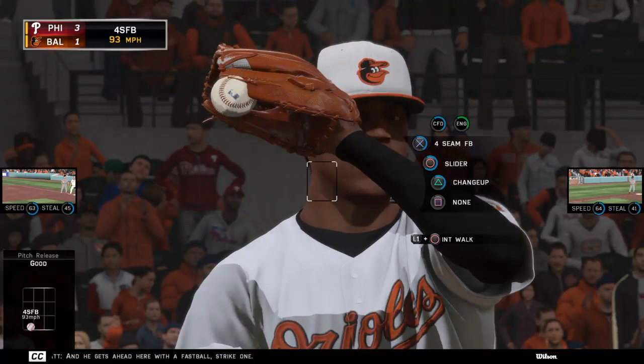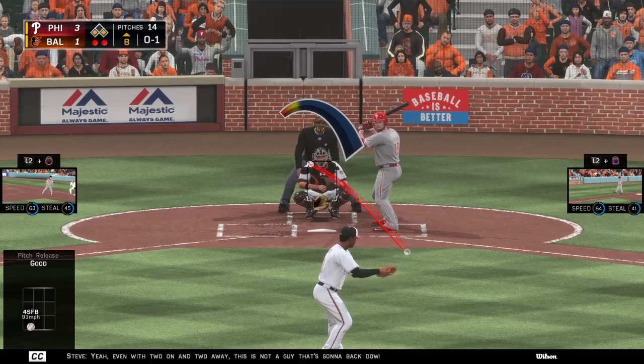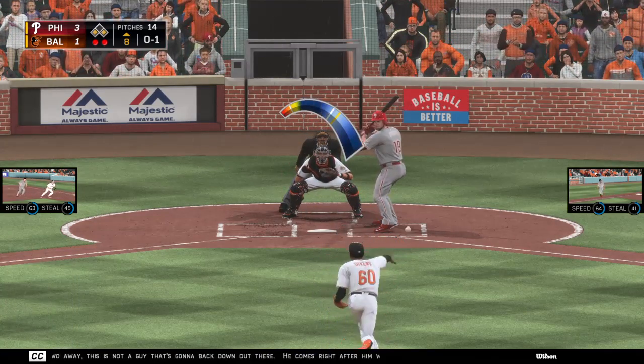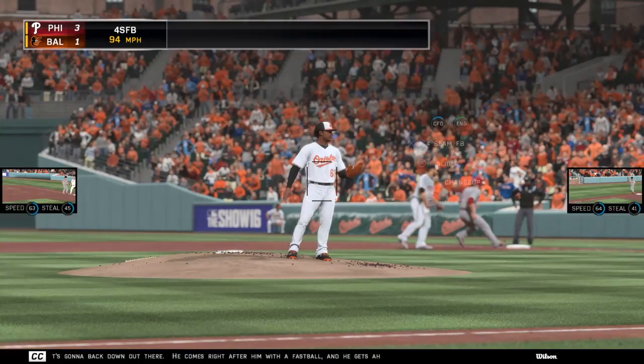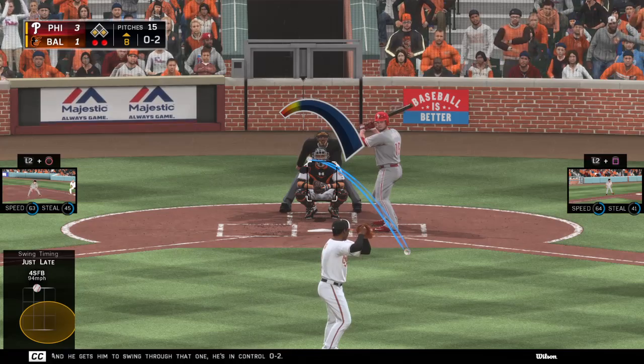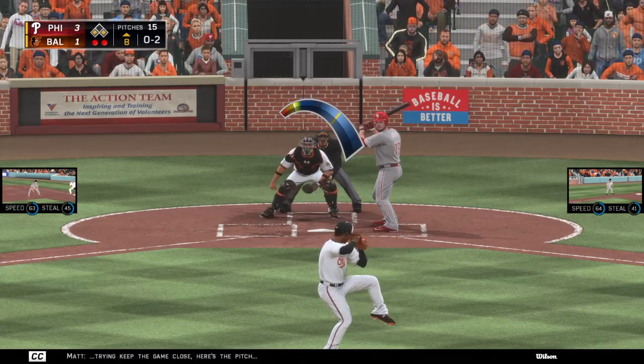And he gets ahead here with the fastball, strike 1. Yeah, even with 2 on and 2 away, this is not a guy that's going to back down out there. He comes right after him with a fastball, and he gets ahead. And he gets him to swing through that one. He's in control, 0-2. Trying to keep the game close.